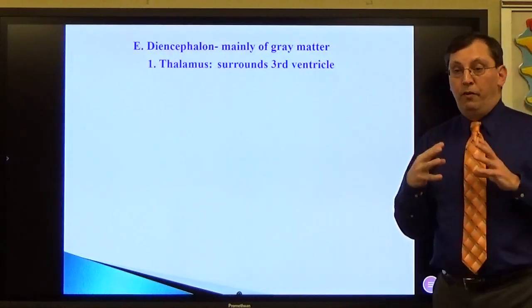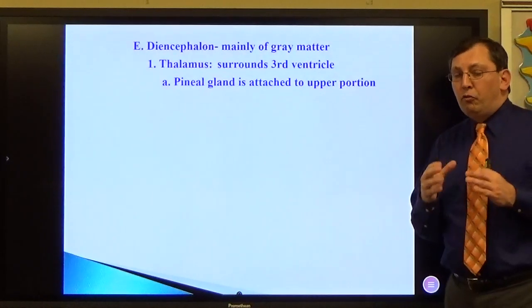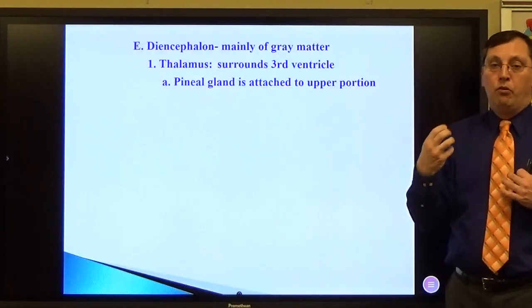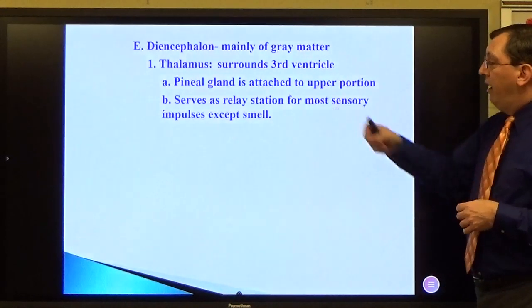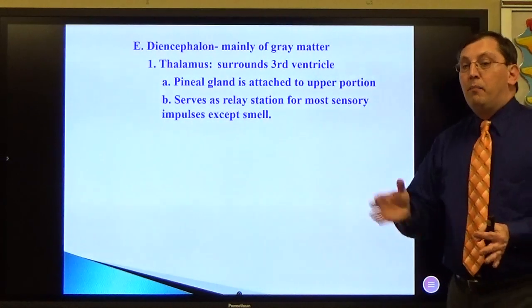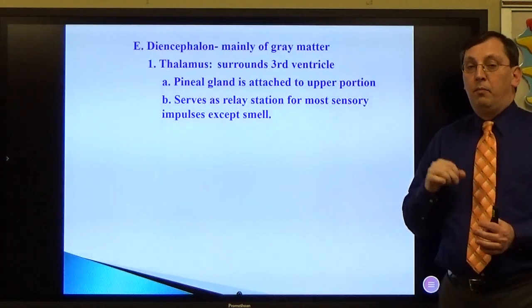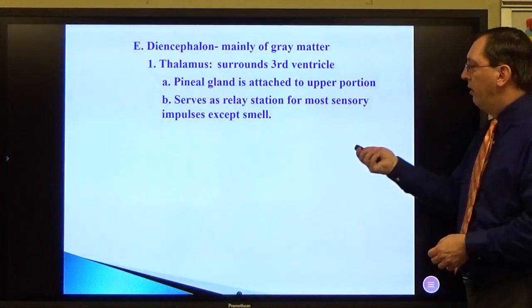The thalamus surrounds your third ventricle, sits right on top of it. Its job is to control the body through glandular secretions like the pineal gland. The pineal gland is attached to the top portion with a little sort of P shape sitting right on it. It serves as a relay station, so it's going to relay information as it comes down from the cerebrum to the rest of the body, but it's also going to control things it sees as a problem by sending out signals to the pineal gland. The pineal gland is going to then produce hormones which control certain functions.